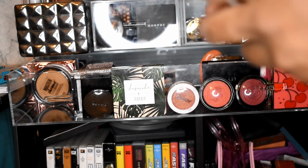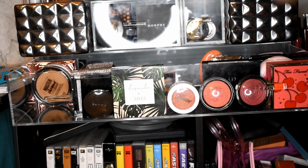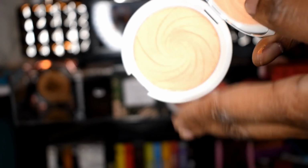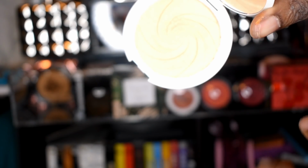Next, we have a Becca highlighter. This is the Dreamsicle one. I purchased this during a VIB sale. It's a beautiful, beautiful orange highlighter. I do tend to reach for orangey highlighters, so this was right up my alley, and I did go ahead and scoop this one up, as you can see.